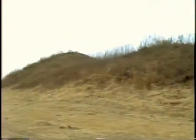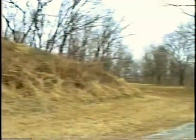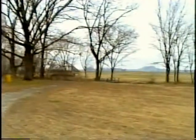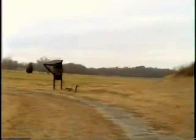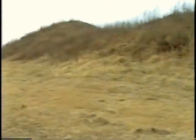Mounds were bigger than this, but they were torn up by souvenir hunters over the years, and a lot of the stuff was looted and taken out of here. But even despite it all, just showing you the floodplain here, where their agriculture would have been, there were still an immense amount of grave goods found here.